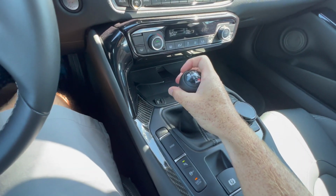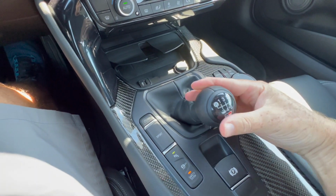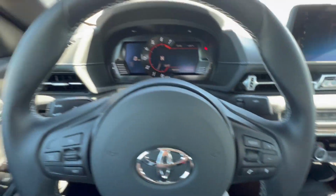So it's very nice. You feel connected to the car pretty well. It is a bit grabby and notchy, right? But still a very good manual transmission car.